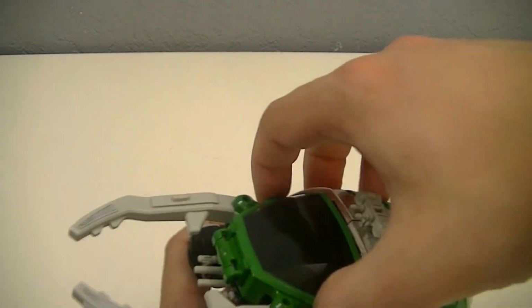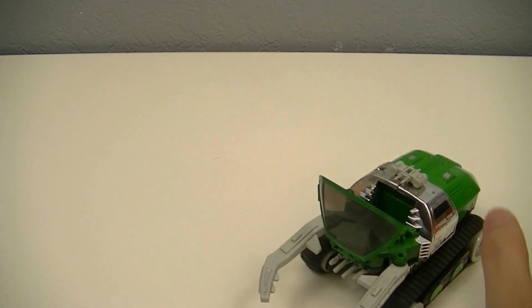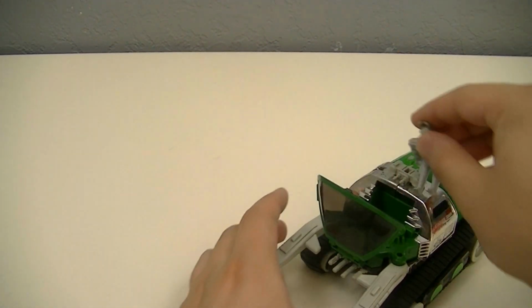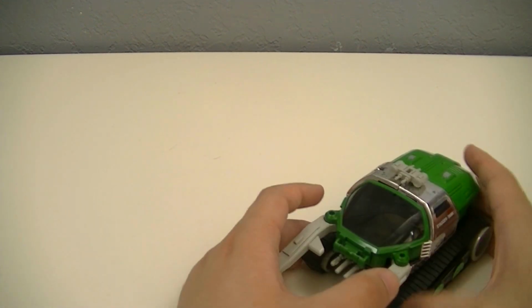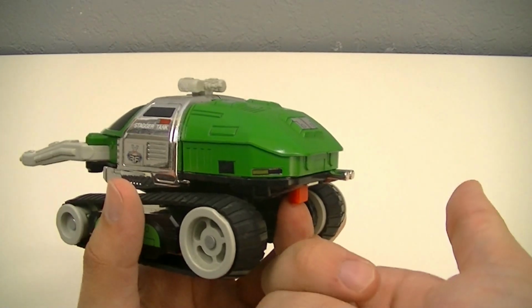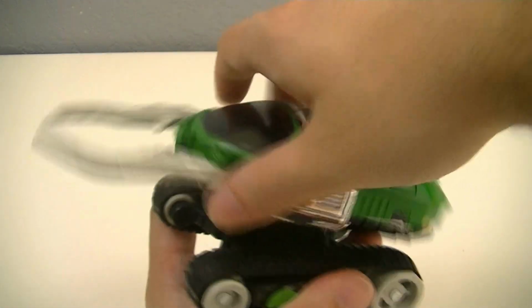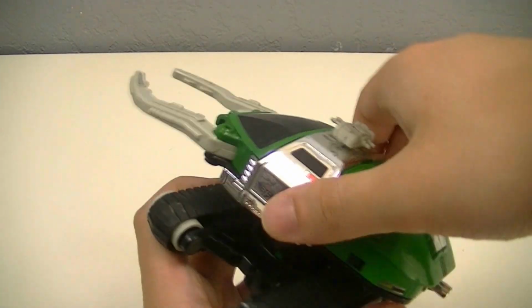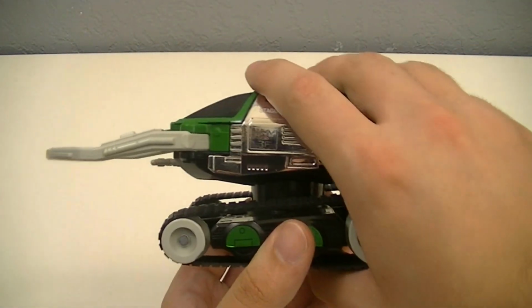And besides that, we can also open up the cockpit and put in our G-Stag minifigure. Additionally, we have this red lever here. If you pull it back, it causes the cockpit to spring up, and there it can be rotated around. And so roll with that up like that, and when you're done, click it back down.